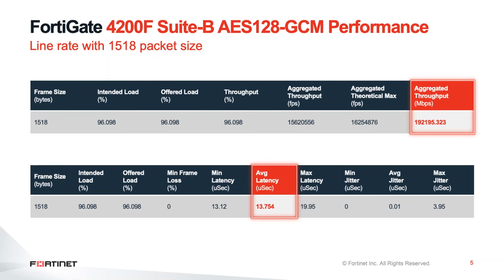This is something that will definitely be a game changer, especially as many companies move towards teleworking with increasing needs for IPsec VPN and users increasing at a tremendous rate.